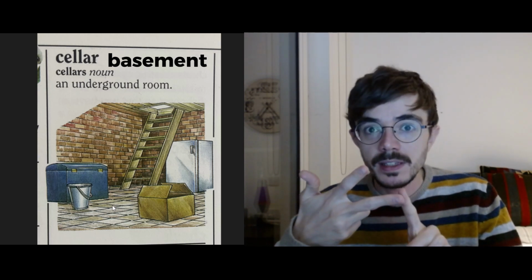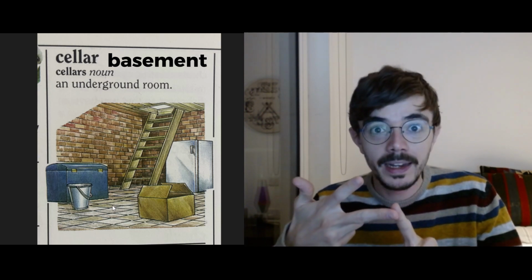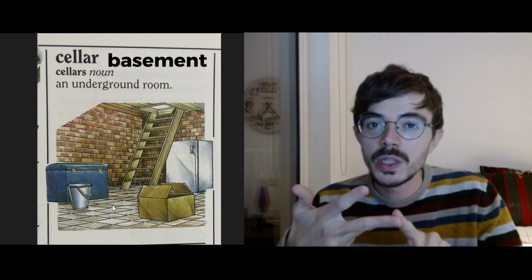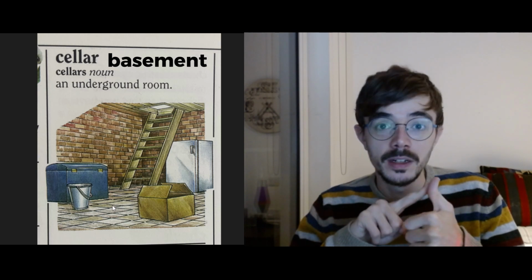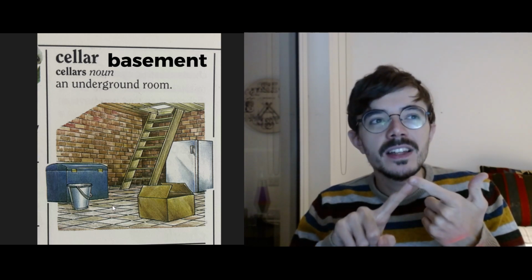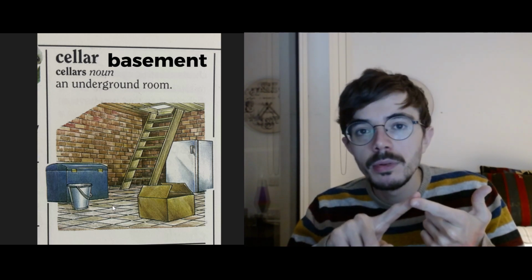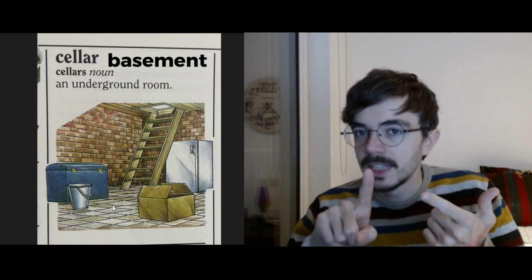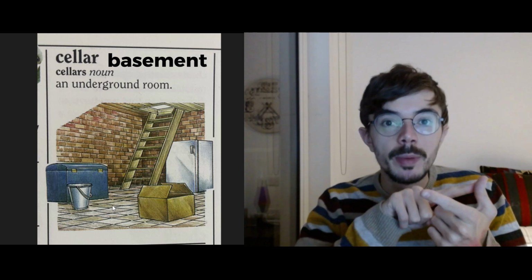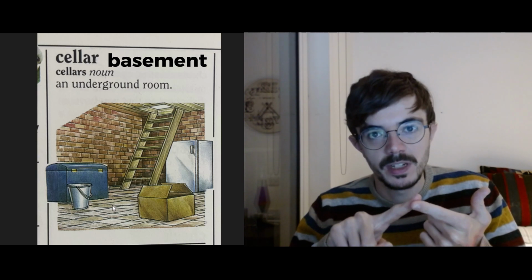So if you have a house and it's an old house and maybe you put wine in there, then you would use the word cellar. But a basement is usually in a newer building. It doesn't have to be a house, so it could be a school, it could be a car park, it could be a library, it could be a factory. So it's usually a newer building, and it doesn't have to be a house. It could be any kind of building. So let me show you some pictures and we can talk about them.